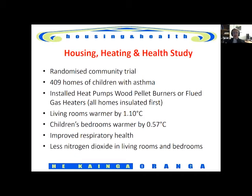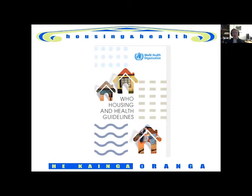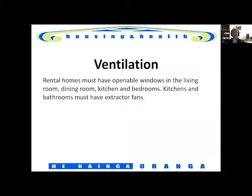And that was really based on work that we'd done on housing and heating and health, and also on the World Health Organization Housing and Health Guidelines, which Anko mentioned earlier, that had not yet come out, but we knew that they contained this recommendation that indoor temperatures not fall lower than 18 degrees. So we could tell the Ministry of Business, Innovation and Employment that 18 degrees was going to be that requirement, and that should be what they were aiming for in the new standard.